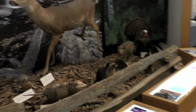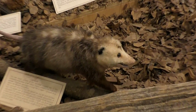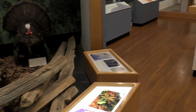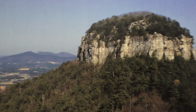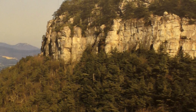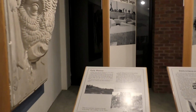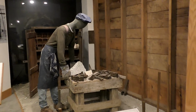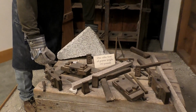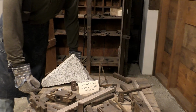Here we are at the Mount Airy Regional Museum. Wow. Now we've been here before. This is Pilot Mountain. What are they doing here? A little blacksmithing? Let's see. No, that's a granite worker. Hand cutting cobblestone. That's a stone cutter, not a blacksmith.